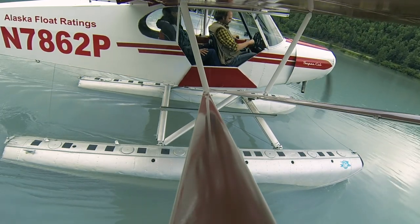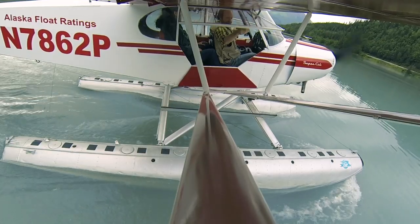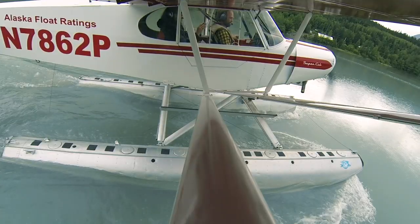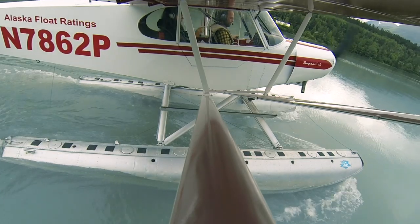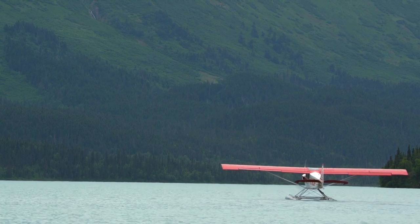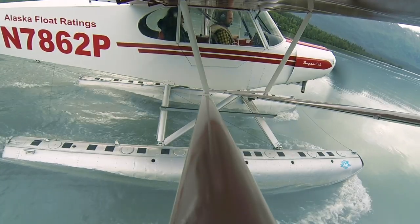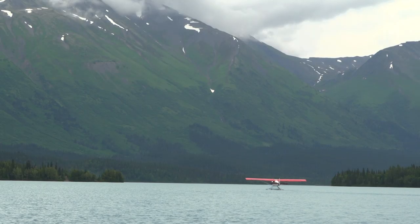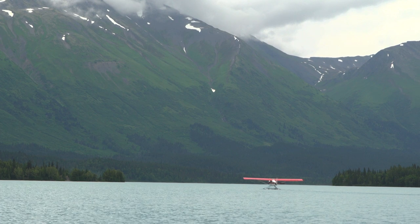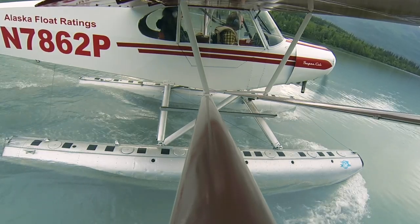We're training in a 150 horsepower Piper Super Cub. And before you do any flying, you need to learn how to taxi on the water. This here is called an idle taxi. At this low power setting, the entire weight of the float plane is supported by the floats. You use water rudders that are attached to the back of the floats for steering. Water can be very damaging to a propeller, so during this taxi, you always want to keep the stick all the way back.